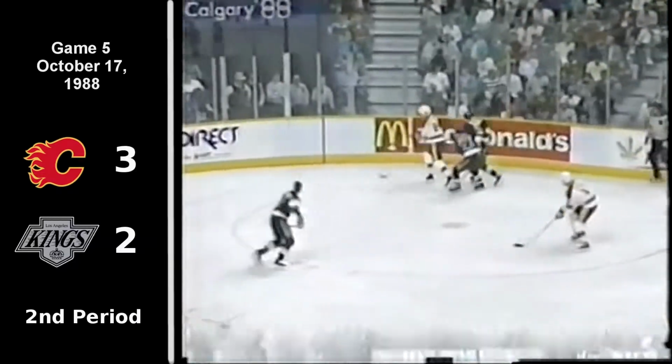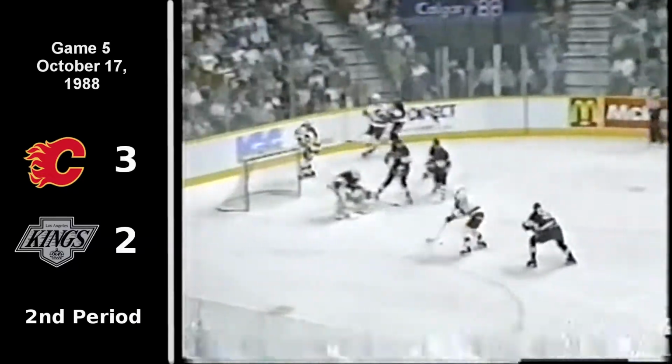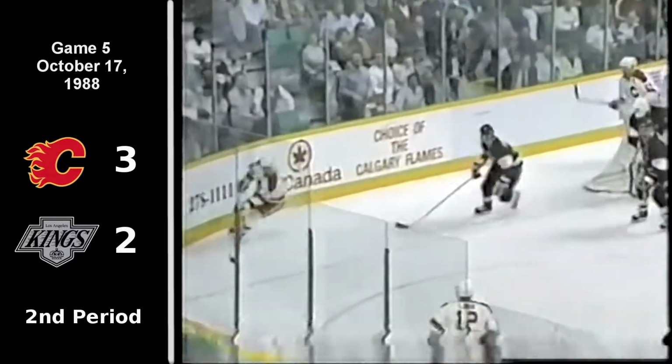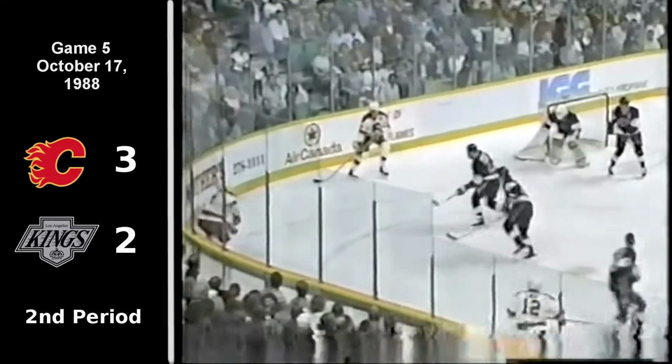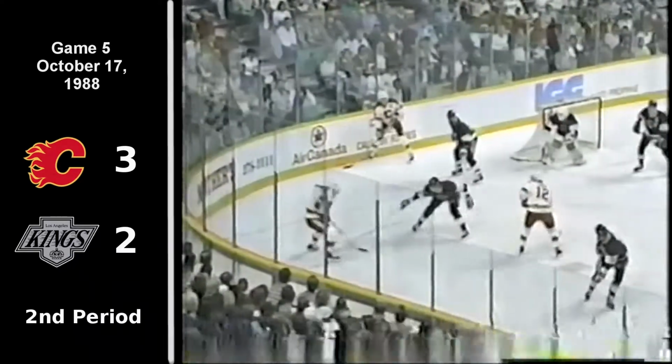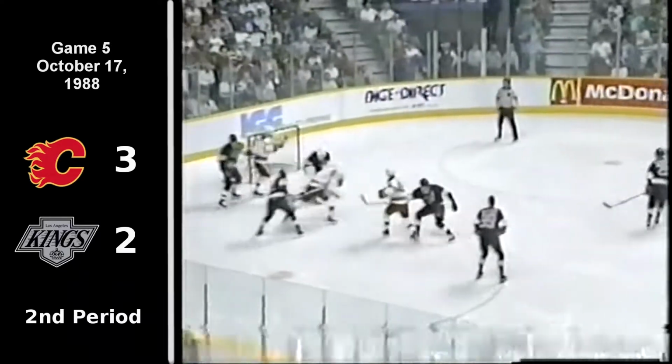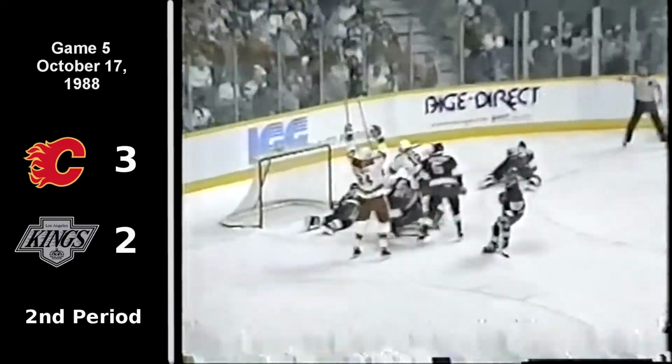Rolls it in to Peplinski. He gives it to Hrdina. To Lube. Lube shoots. Save. Rebound. Hit the side of the net by Hrdina. Hrdina for the Flames. King zone in the left wing corner. 3-2 Calgary. Hrdina with it. Lost it in the corner to Baumgartner. Got it back to Lube. He shoots. Save. Rebound. Score by Hrdina.